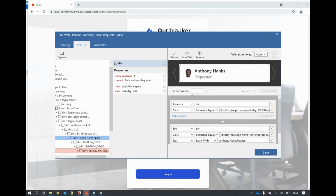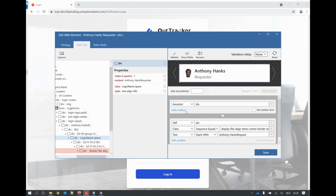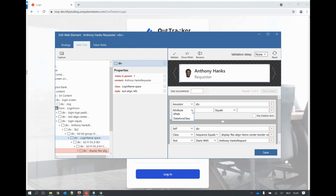For instance, if you want to have the login namespace, you see it's a div, and that div has a class which contains. Just to make sure it's clear, we start new, we say it's the class name equals or contains, and then login name, so that at least one of the class names is the login name.